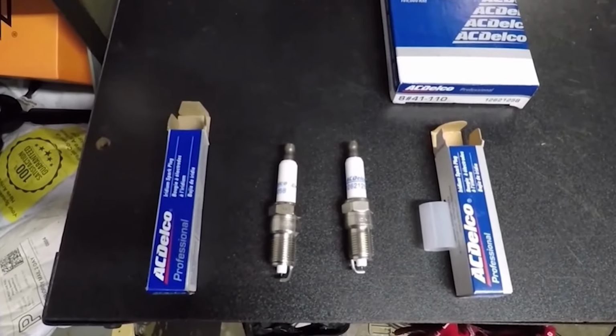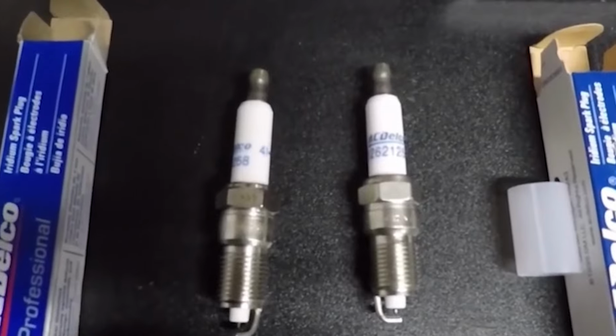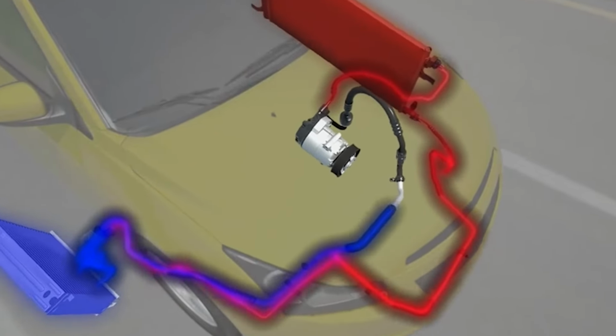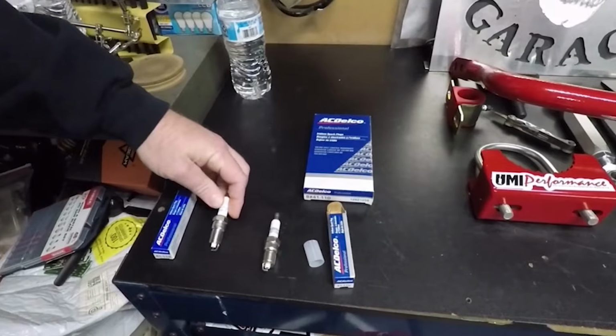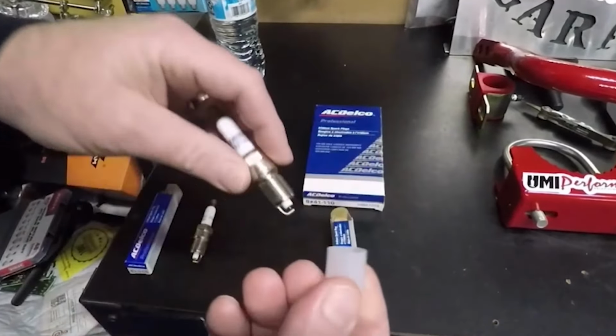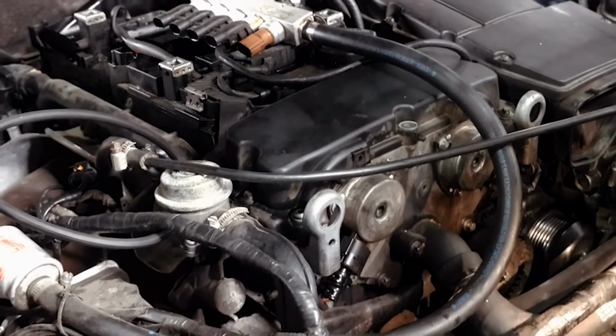Fifth up was ACDelco Professional Conventional at $3.35 per plug. ACDelco is General Motors' parts division, and these plugs are designed to meet GM OEM specifications. They feature a solid copper core, ribbed insulator to prevent flashover, and nickel alloy ground electrode. Gap measured 1.1 millimeters out of the box, perfect.